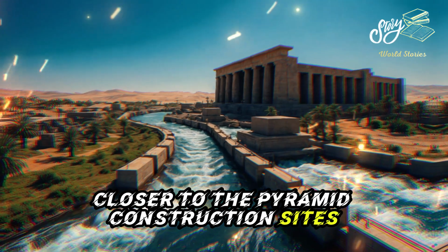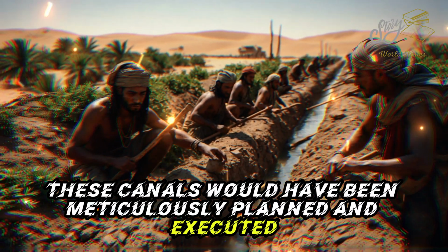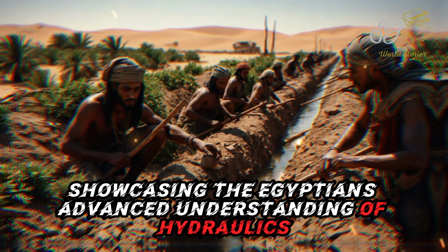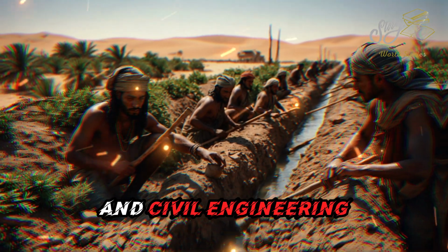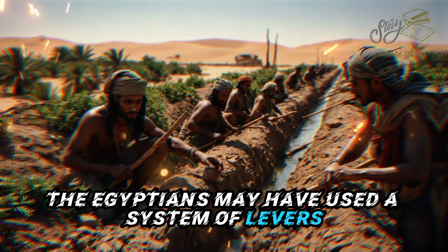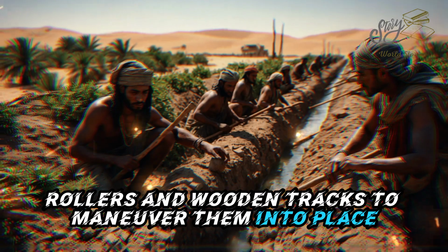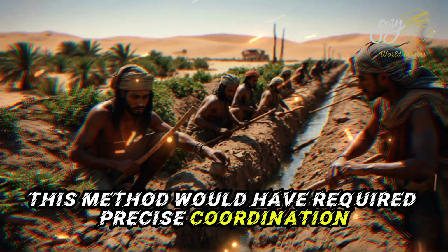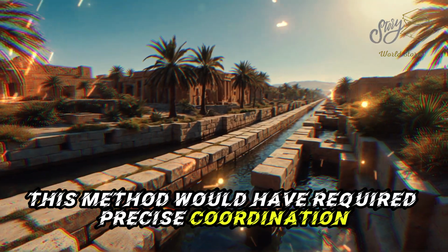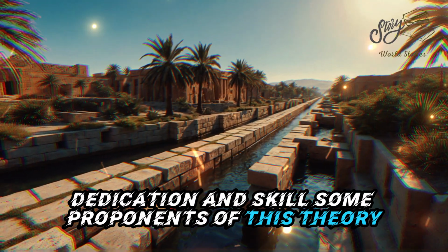pyramid construction sites. These canals would have been meticulously planned and executed, showcasing the Egyptians' advanced understanding of hydraulics and civil engineering. Once the blocks were near the base, the Egyptians may have used a system of levers, rollers, and wooden tracks to maneuver them into place. This method would have required precise coordination and immense physical effort, highlighting the labor force's dedication and skill.